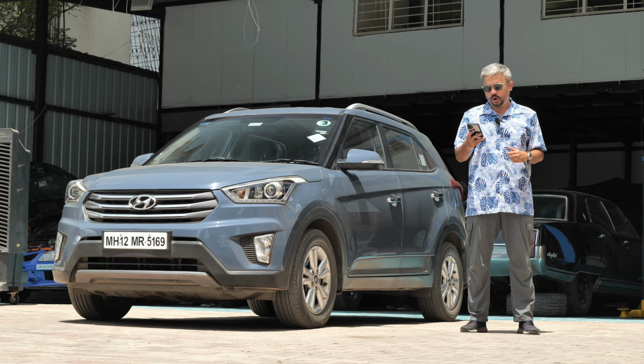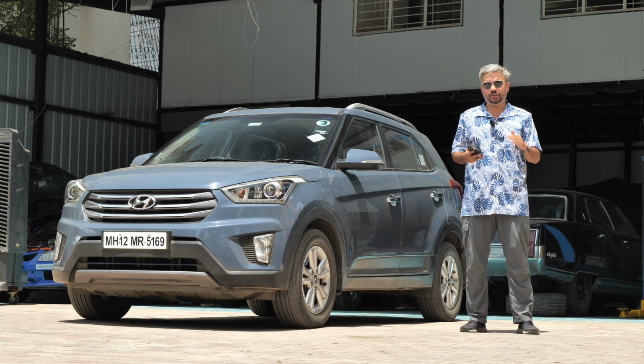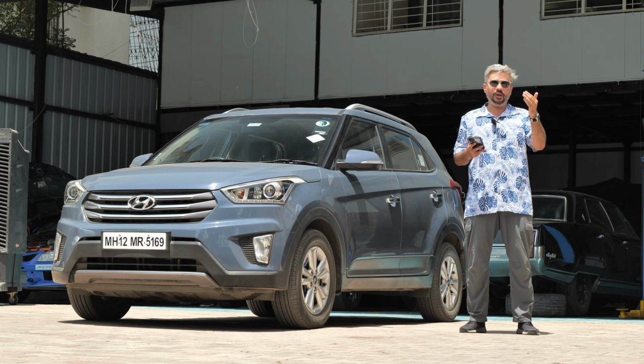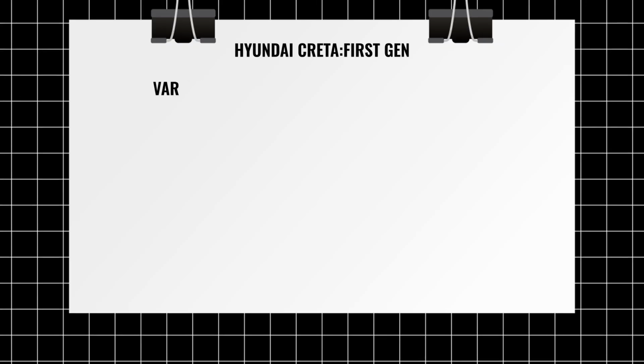This was at a time when automatic transmissions were not that popular, so Hyundai didn't choose to give the automatic to the top end variant, instead opting to give it to the one below it. And finally, speaking of the top end variant, there is the SXO.